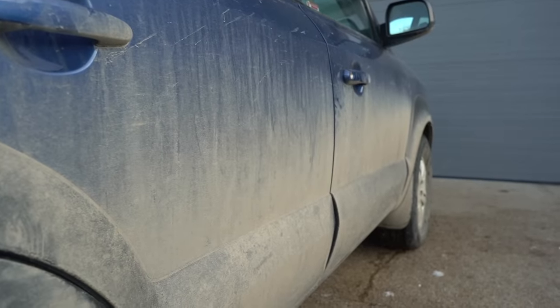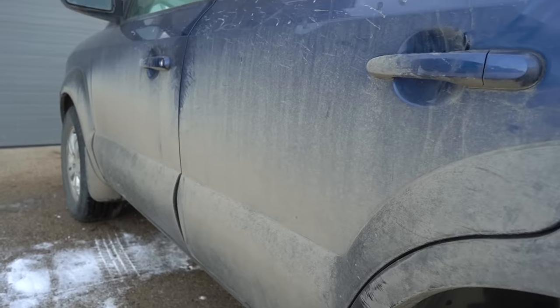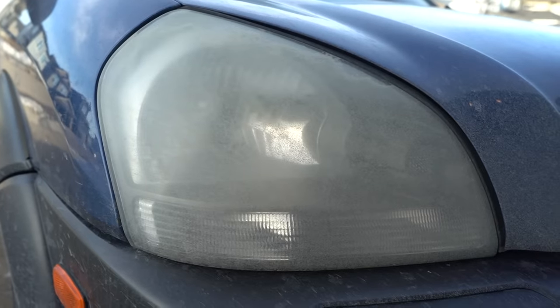All right, so just before I show you what's waiting on the inside, we'll have a quick look at the exterior. And not surprisingly, it's a bit of a mess too, as the entire vehicle is covered in dirt. The wheels and tires are filthy. And then up on the front end, the headlights are super hazy and need to be polished.